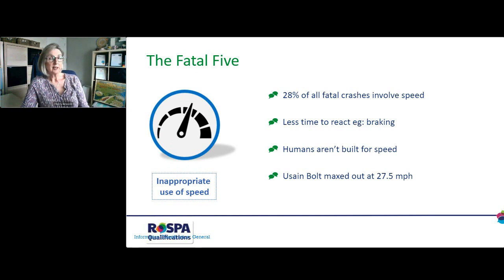Speed is a factor in 28% of all fatal crashes. Driving too fast gives you less time to observe what's happening around you, anticipate the actions of others, and plan what you're going to do about it. But inappropriate use of speed doesn't always mean exceeding the speed limit. It also means driving too fast for the conditions.